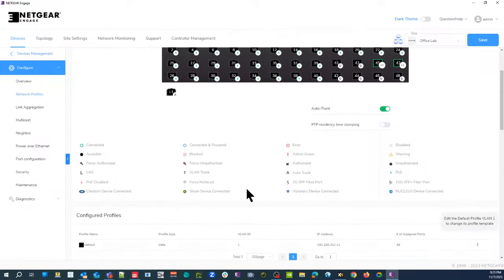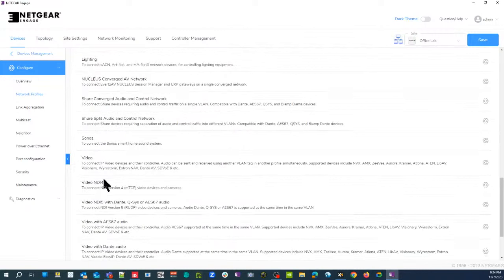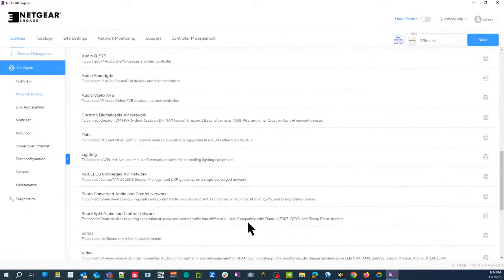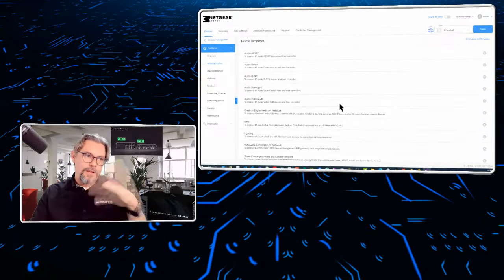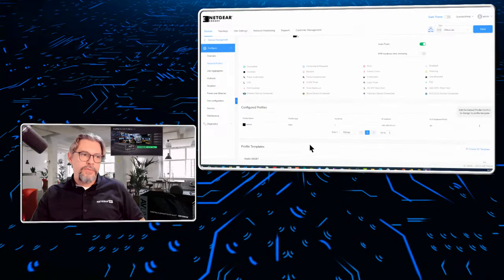Those network profiles are available for you out of the box, so that for NDI, for instance, you have your NDI 4 and your NDI 5 profiles ready to go, ready to select, ready to apply to your ports or your entire switch. But as you can see, we have a pretty busy list of profiles because you never have NDI only, right? Usually you have some microphones, some speakers, a lot of other equipment, and you may run those into several VLANs. So you are doing that very simply.